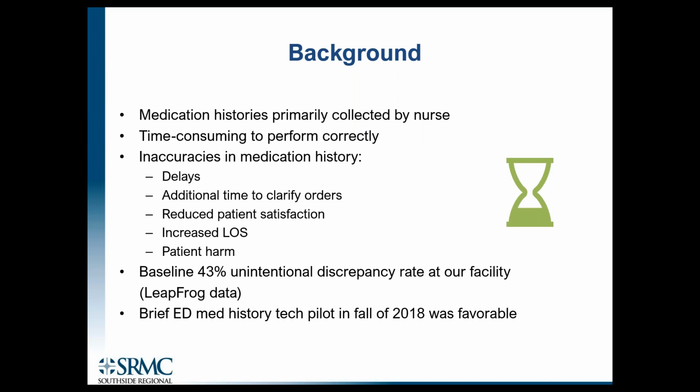And when we started looking at medication histories at our facility, we were very concerned to find that we had about a 43% unintentional discrepancy rate at our facility using our Leapfrog data. So that literally means out of every 100 orders, 43 of them had something wrong, whether it was the dose, the frequency, perhaps the wrong med was listed, or maybe it was even an outdated medication the patient was no longer taking.